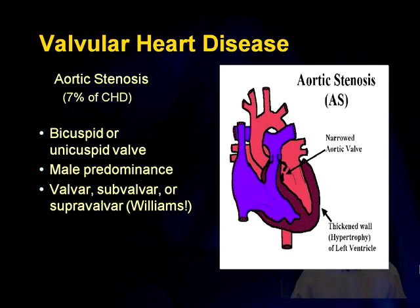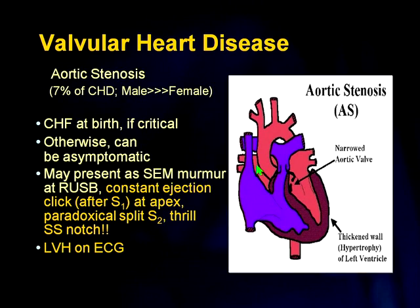Valvular heart disease. Aortic stenosis, very important, very common. 7% of all congenital heart disease, male predominance for some reason. We talk about stenosis at the valve, aortic stenosis, below the valve, subaortic stenosis. And I remember earlier I told you about this narrowing of the aorta above the aortic valve, so-called supravalvular aortic stenosis associated with Williams syndrome. If critical, it's a left heart obstruction. It can cause heart failure at birth.